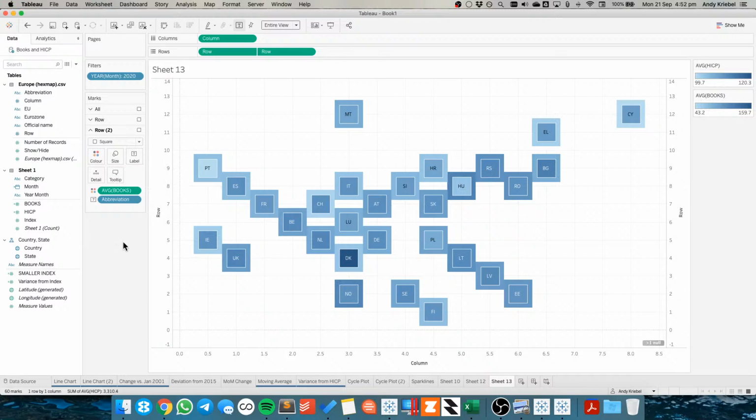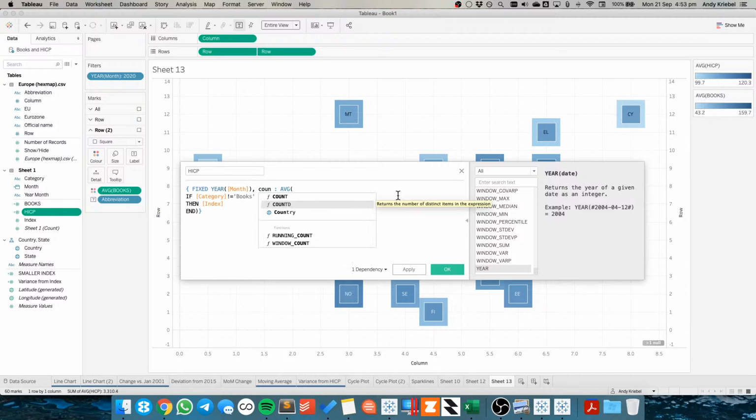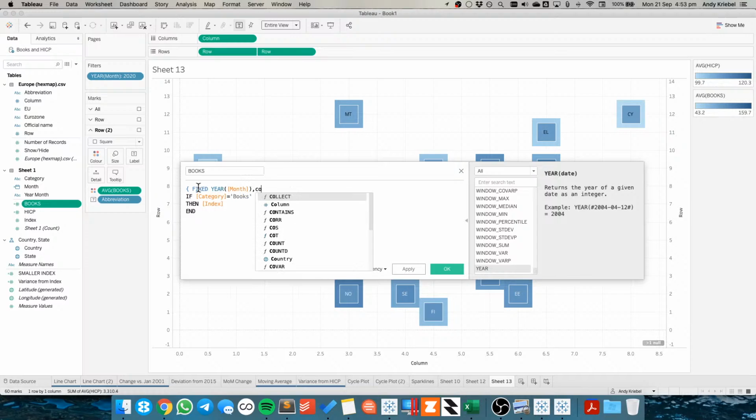And then what if I just did the difference between the two? So on this one, I want to do, so let's do fixed on year of the month field, average of that. So what I'm trying to do here is to make sure this value comes back. This is fixed year and country. Is it country? Yeah, that's fine. And then let's do the same thing here. So I want to be able to compare each of these. So fixed on year of month and country, and then the average of that. Okay, so none of that should change.